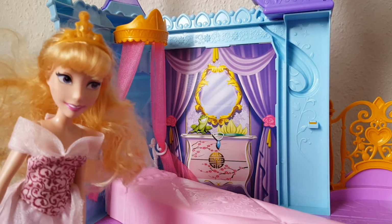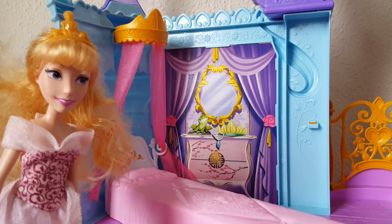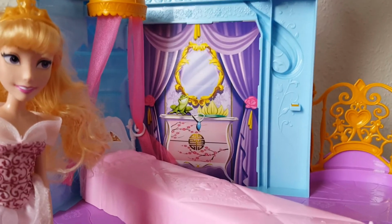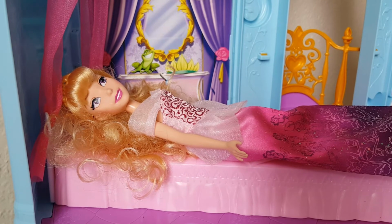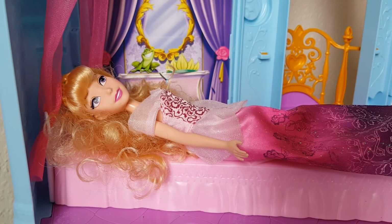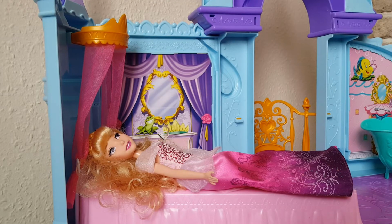And this, of course, is my favorite room because, you know, I like sleeping. I've got a very comfortable bed. I often lay down in here and daydream. Do you like daydreaming? Do you like sleeping? Yeah, I love sleeping. Sleeping is my favorite sport. What? It can't be a sport. It can't be? Oh well, I still like it.